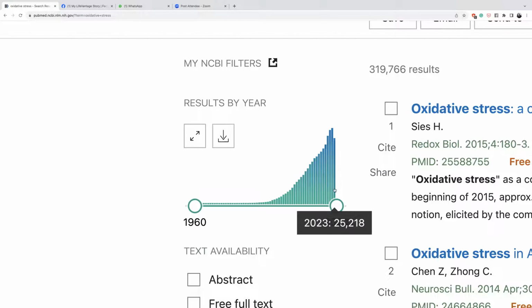And if you go to last year, there was 30,000 studies published. So what does that tell you? It tells you that from just before 2000, the research into oxidative stress and the effect that it has on our health is rocketing. And the pharmaceutical industries are plowing millions into researching ways to combat it.